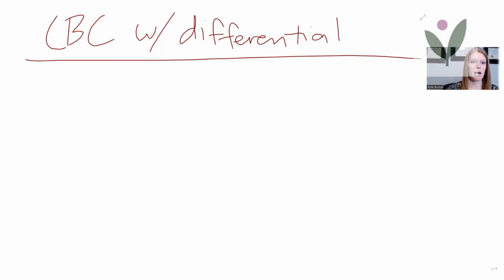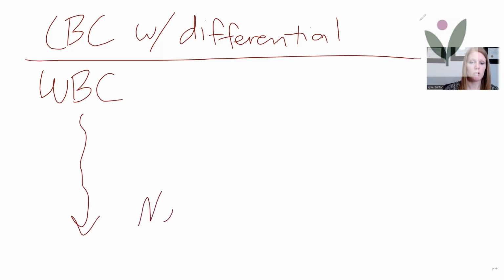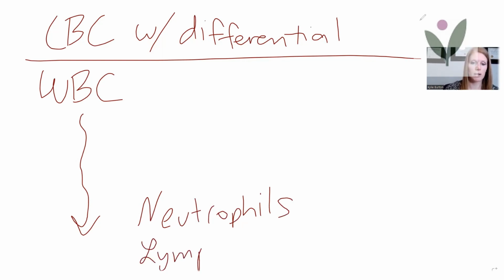So, at the very top of this lab, you're going to see a marker called the white blood cell count. Okay. When you see the white blood cell count or the WBC, you know you're in the right spot. You're going to scroll all the way down until you see the word neutrophils. This might also be called granulocytes. And then right below it, you're going to want to know the word lymphocytes. Those are the two most important markers that you need to know in all of your blood work.